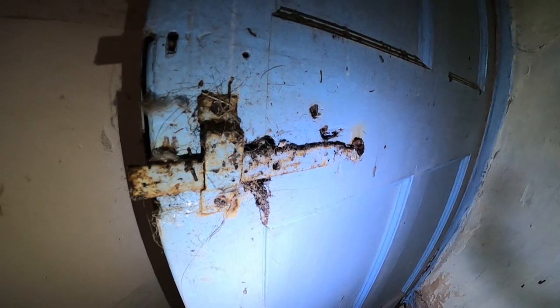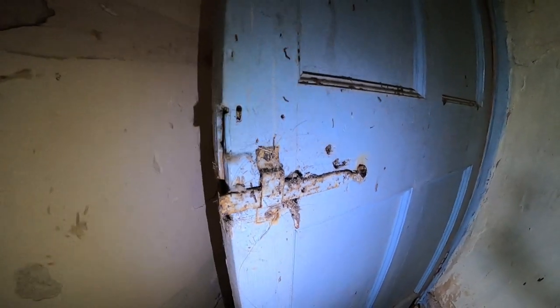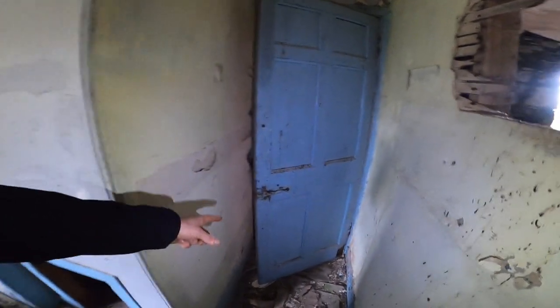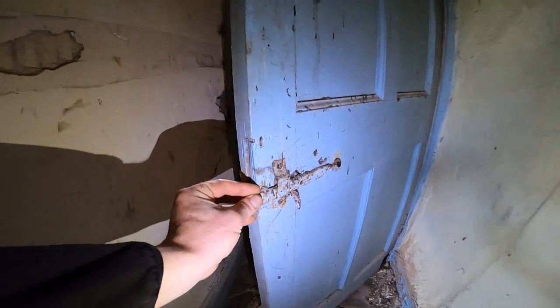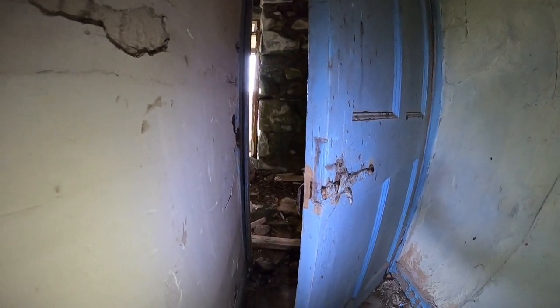This is crazy here, folks. I was literally just getting a photograph of this door, and it closed round, but it must be the wind that caused it. With these Halloween specials, look at the door moving, folks. Moving by itself. I do believe it is the wind, though, I'll be honest with you. That's not incredible paranormal activity unless the wind wasn't blowing. Okay, look at it. Ghost activity, folks.